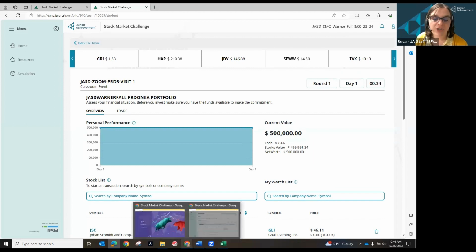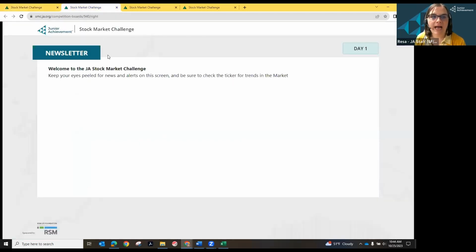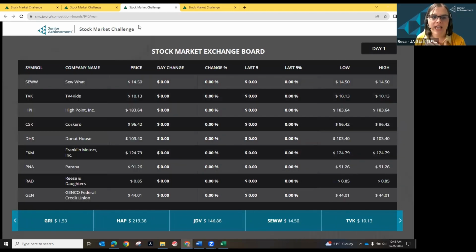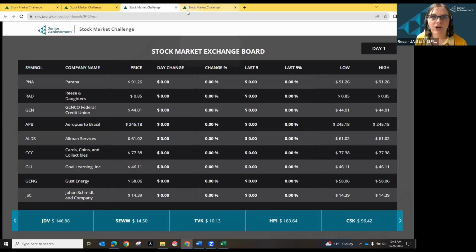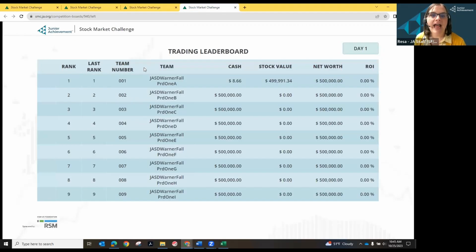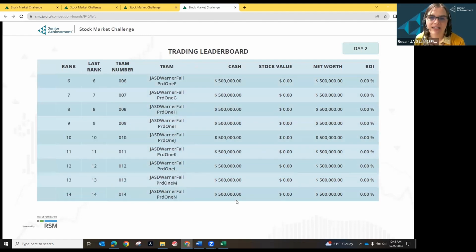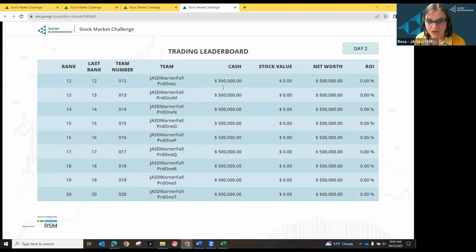But in the meantime, I'm going to go back to my teacher view, and I'm going to go back up to these three tabs. So one tab is going to show the newsletter items. On the top is going to be more lengthy newsletter items. And on the bottom, if there's just a really quick alert, that's going to show toward the bottom. The next one is going to be the stock market exchange board. Once we get through the first day, we're going to start seeing movement here, and being able to see if it's a bull market, a bear market, if it was going up or down. And then we also have the leaderboard. You can see most of ours are showing 500,000 because we only have one that is actually in the game right now playing. But once they get going, you're going to see it here.